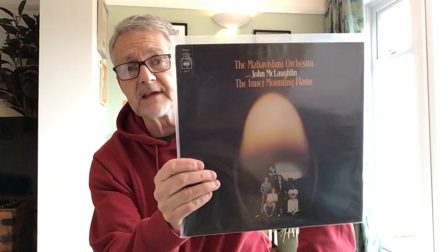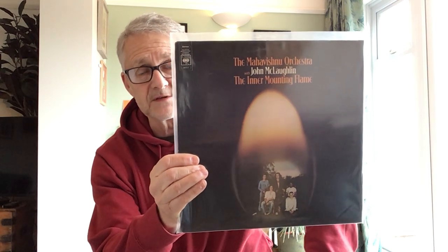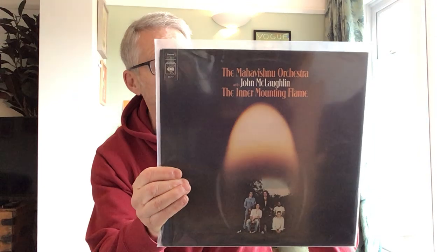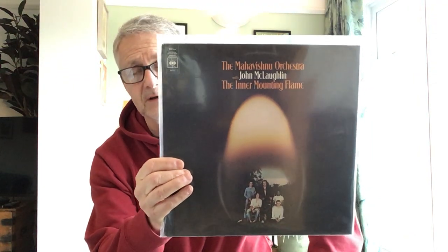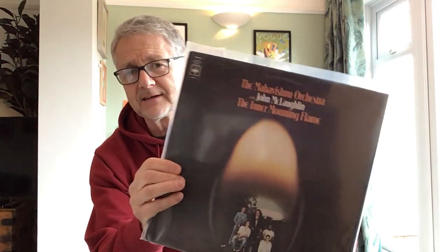Some people regard the debut album from the Mahavishnu Orchestra as being the first jazz rock album. So this is The Inner Mounting Flame. Tremendous album. This has got Jan Hammer on keyboards, as well as Billy Cobham, Rick Laird, John McLaughlin. It's also got Jerry Goodman on violin. Now I struggle with violin on rock music, I really do. I just don't like the sound of it very much. So I like that album.